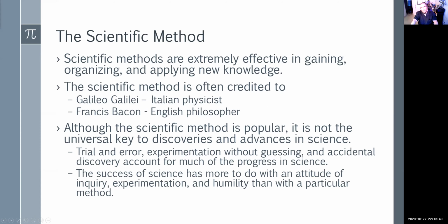And though the method is popular, it's not the universal key to discoveries and advances in science, right? Sometimes trial and error happens. Experimentation without guessing, accidental discovery. Some of that happens, right? We didn't know we have some of the species that are out there until we come across them. We weren't looking for them, right? Sea snakes are a great example of it. We weren't looking for sea snakes, right? When we found them, we didn't even have a scientific hypothesis they existed. But then in deep sea dives, we found them, and the deep sea worms, right? Science has more to do with the attitude of inquiry and the questioning of experimentation and the humility to say, I may have been wrong. Now this is what I found out.